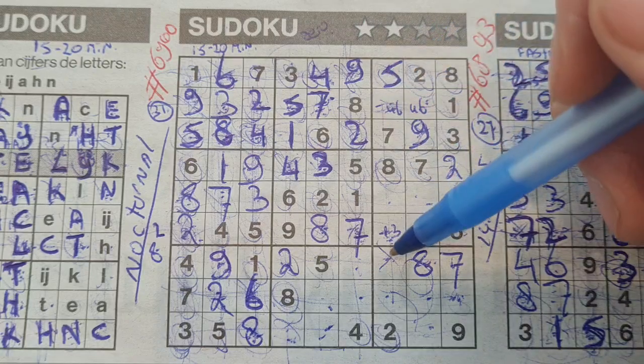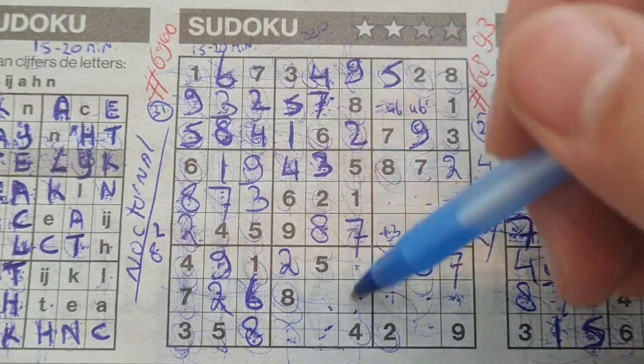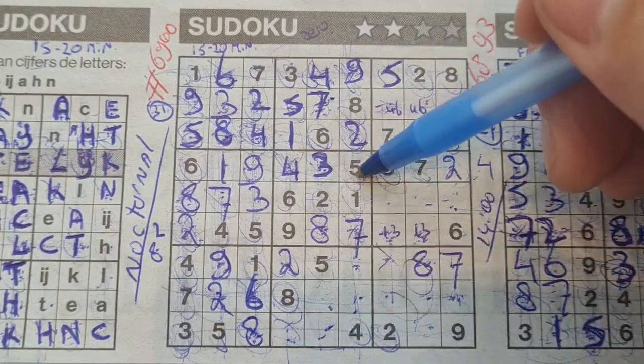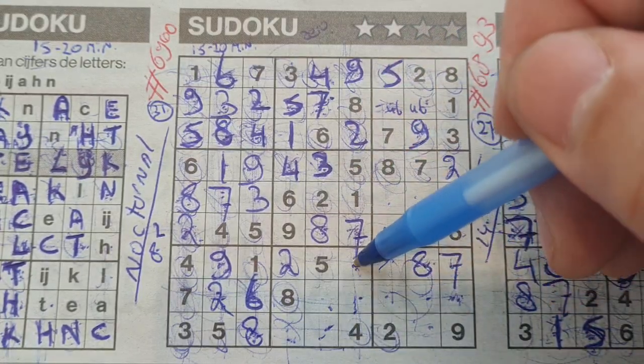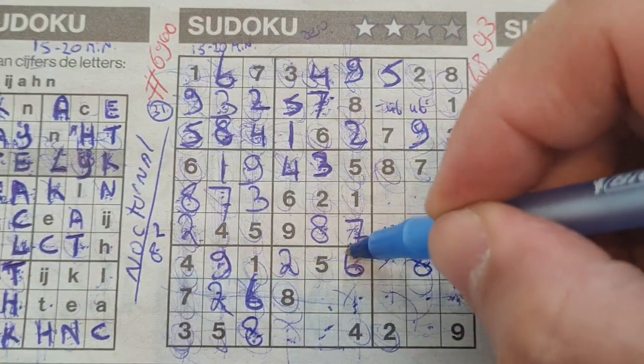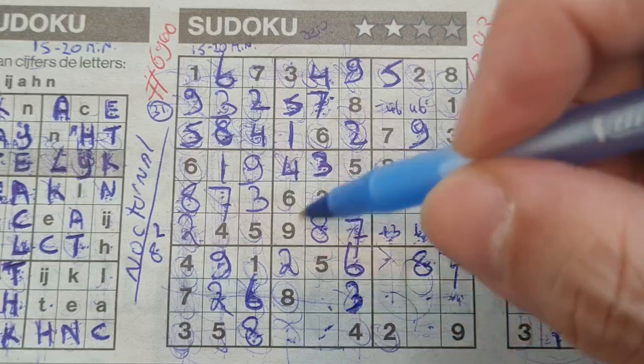6 and 3. Two missing numbers in this column for numbers. The 1, the 2, 3 is missing. The 4, the 5, and the 6 is missing. 3 and a 6. We have a 6 in this row, no 6 there. 6 should be here, and the 3 goes there.